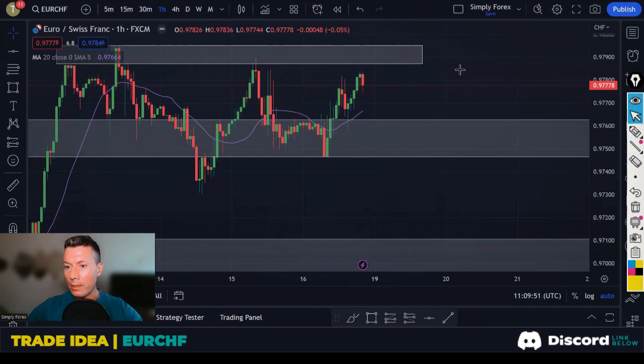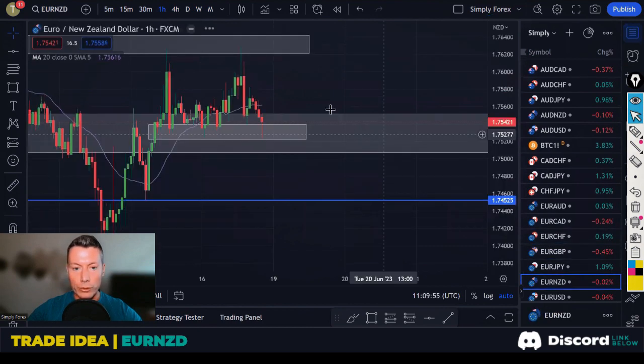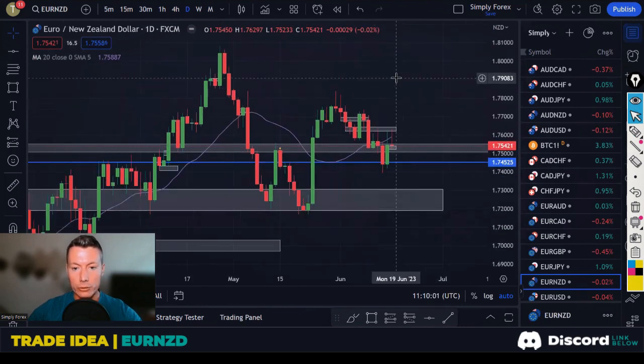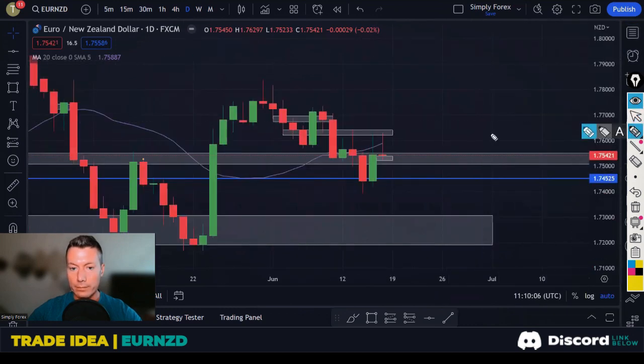The last trade I am looking at is euro New Zealand, guys. This was a trade idea on Friday, and it's still a trade idea today. So let's have a look. Price shot up, and ever since then it's been breaking down. And this is where we find ourselves.